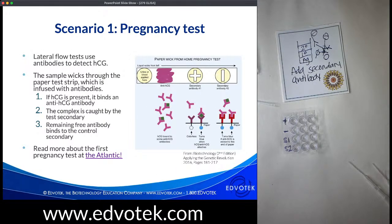And so the pregnancy tests we use at home are lateral flow tests, and they detect our HCG hormone in urine. So when you pee on the stick, the biomolecules in your urine and in the water are going to travel through the test paper strip. And the beginning of that test paper strip is infused with our primary antibodies, right? So just like here, we put our primary antibody in first. In the lateral flow test, your biomolecules are going to meet up with that primary antibody first. If HCG is present, it's going to bind to the anti-HCG antibodies in this area. The flow of the sample then moves the bound HCG and the free unbound antibodies through the test strip to zone 2.